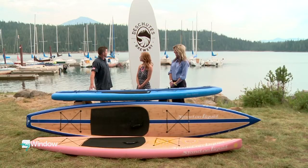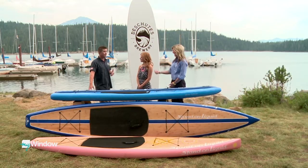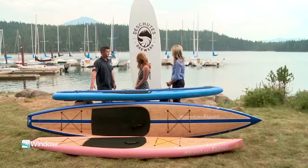And even too, we've gotten into Deschutes Brewery with a private label board. So that's us in Mackenzie Bend, and our preference right there. Totally. I really like that one. Yep. We had this up for raffle through Deschutes Brewery. They commissioned us to come up with this design, and it's been well received. Yeah, it's a really fantastic board.